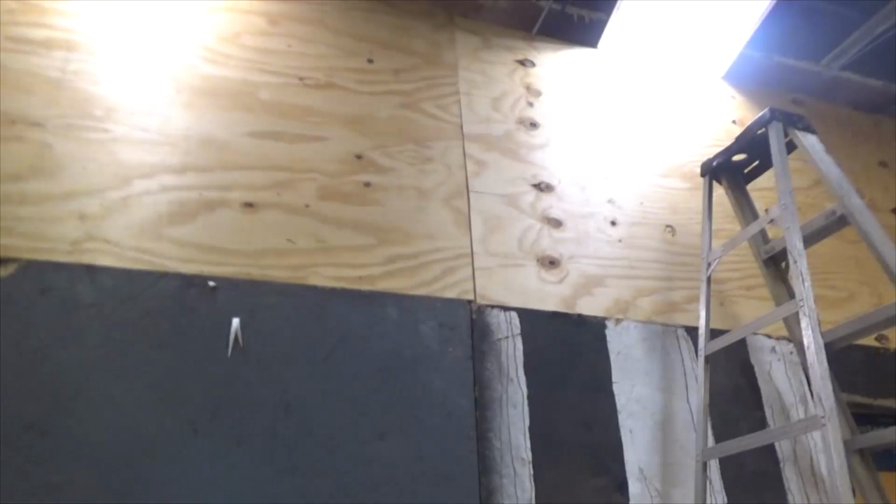So yeah, we're gonna keep running along though. So trying to knock out all our plywood in here. We've got one piece over there, a few pieces over there, and then we'll start hanging our metal and other stuff up there too. All right, so this whole room is done with the upper level of plywood. Now we can move on.